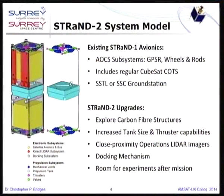Now, for Strand 2, previously what we talked about was having a set of core avionics, with some butane systems here, and you can see the different thrusters that we would use on the particular system. We would then have some sort of LiDAR system and docking system in here. So we need a docking port, which is a 3-pronged port there, as well as some imaging systems, optical and LiDAR.